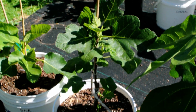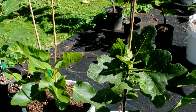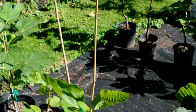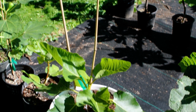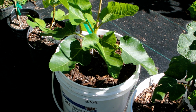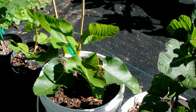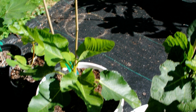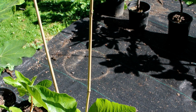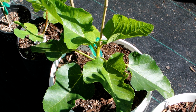Next is Savinac Noir. And then my precious, only remaining Bordisot Negra Rimada. I was able to save this one. I had a mishap with my other cuttings, but this one now is growing very nicely. It's beautiful, healthy growth at the top. Really expecting a lot from this variety.